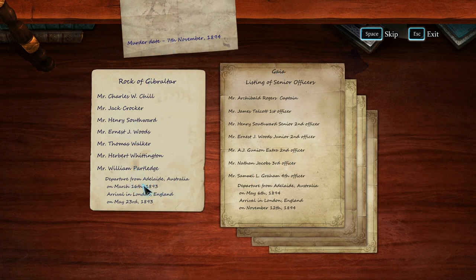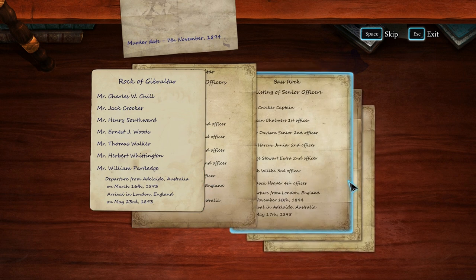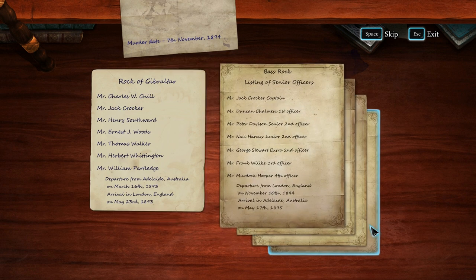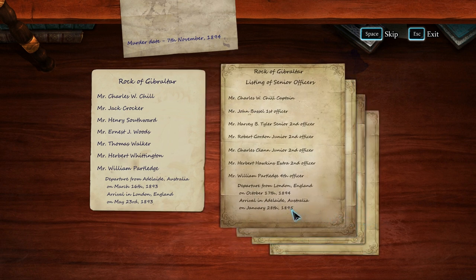Departure from Adelaide, Australia. March 6th, we need November 7th. October, November 10th. Okay, so departure on November 10th, so October, it would be in here somewhere.